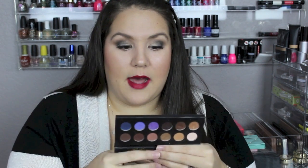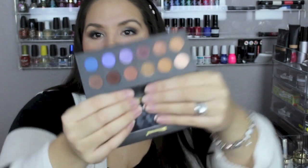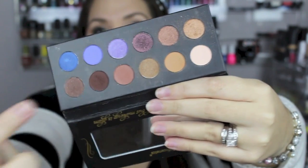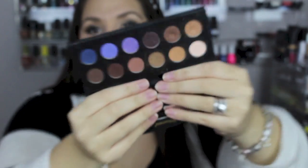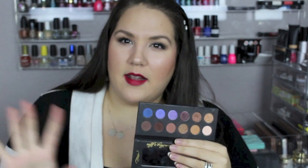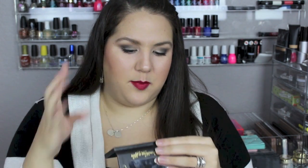And when I first got this palette, I loved it. I used it, and you can tell I have made some good dents in some of these colors over here. And I kind of put it away and forgot about it. I feel like I may have got some other palettes in there that I was more into. And then recently, within the last 2 to 3 weeks, I've been picking it up again.